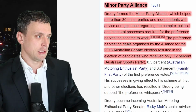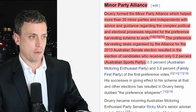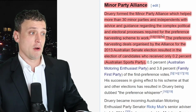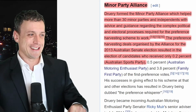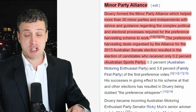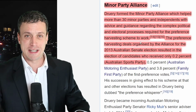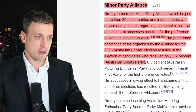Now, this is illustrated here through the Minor Party Alliance, which was formed by Glen Durery. And again, going back to Wikipedia, which helped more than 30 minor parties and independents with advice and guidance. All right, let's just call it advice and guidance regarding the complex political and electoral processes required for the preference harvesting scheme to work. Now, it's not actually that difficult or complicated, folks. I can show you a video breaking down the whole thing. And the truth is, if you have a calculator, then you can do it too.